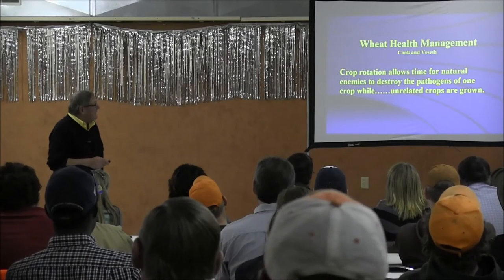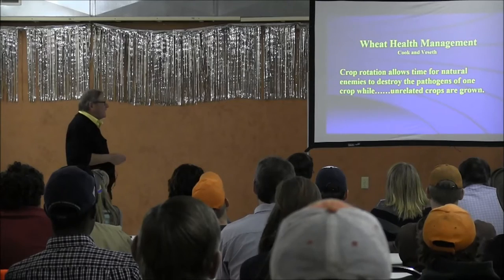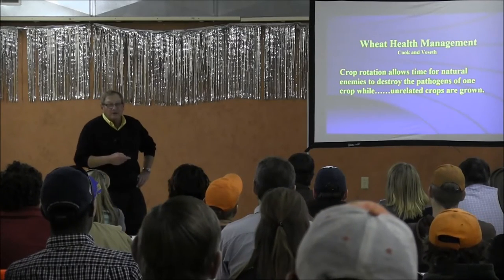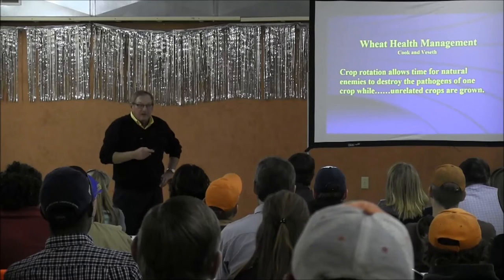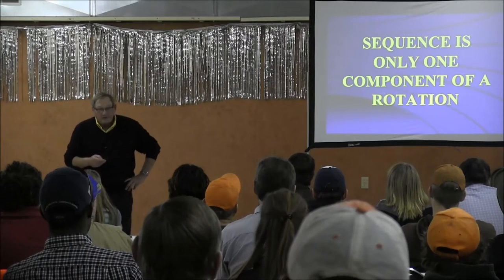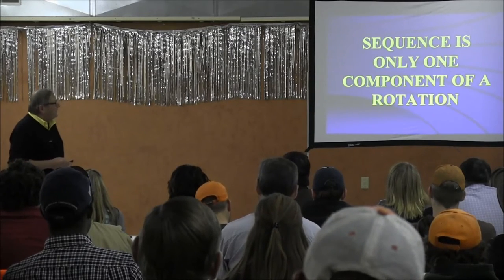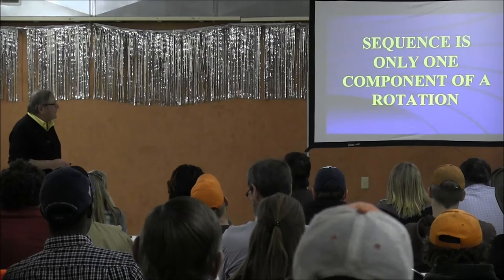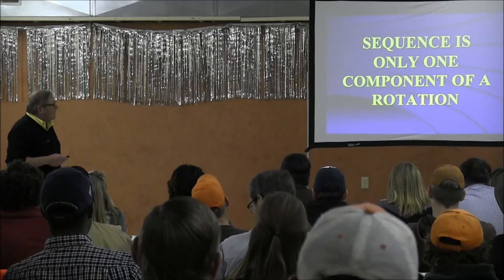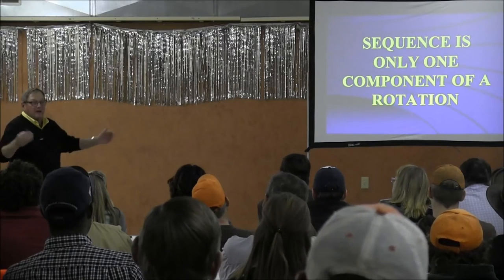Crop rotation allows time for natural enemies to destroy pathogens of one crop while an unrelated crop is grown. We've known about crop rotations forever. We don't like to use them, but they're our best tool. That's the thing we've done a lot of work on, and we're going to cover a little bit on crop rotations. But sequence is only one component of a crop rotation. Sequence is, if you put peas behind wheat, that's just one part. But what do you do the rest of the time?